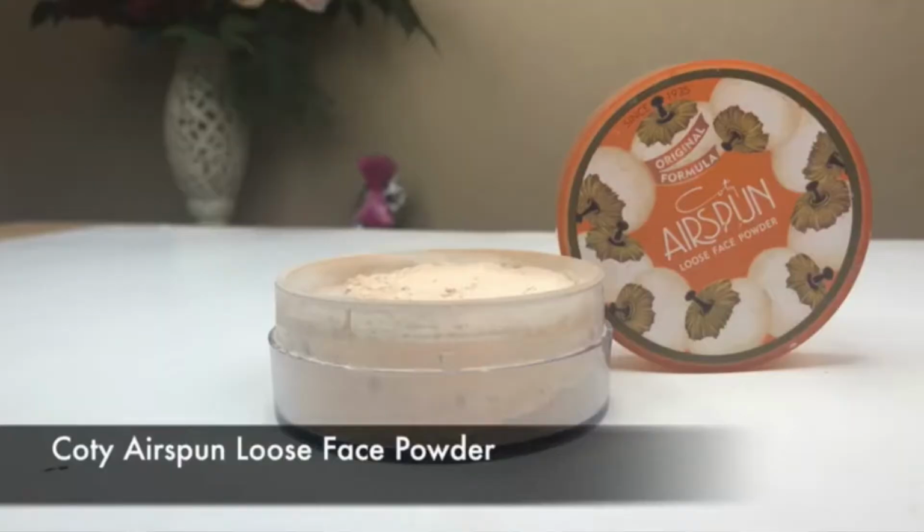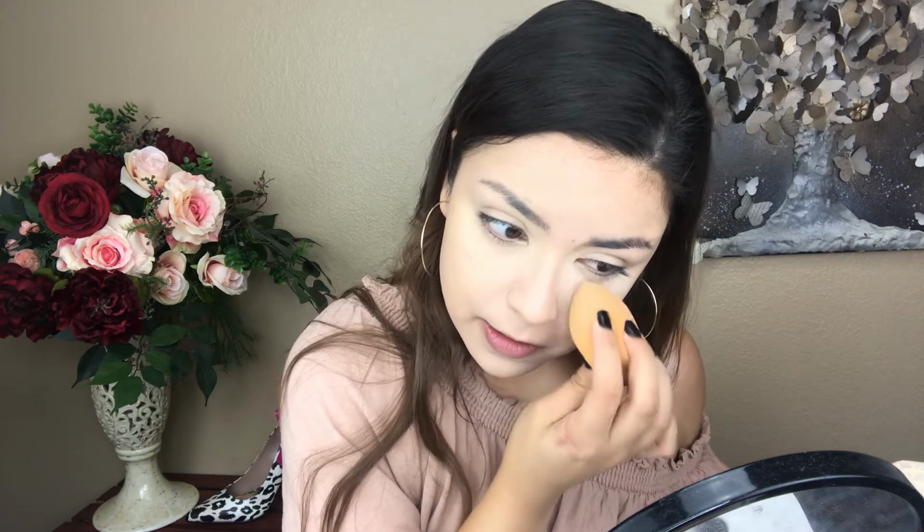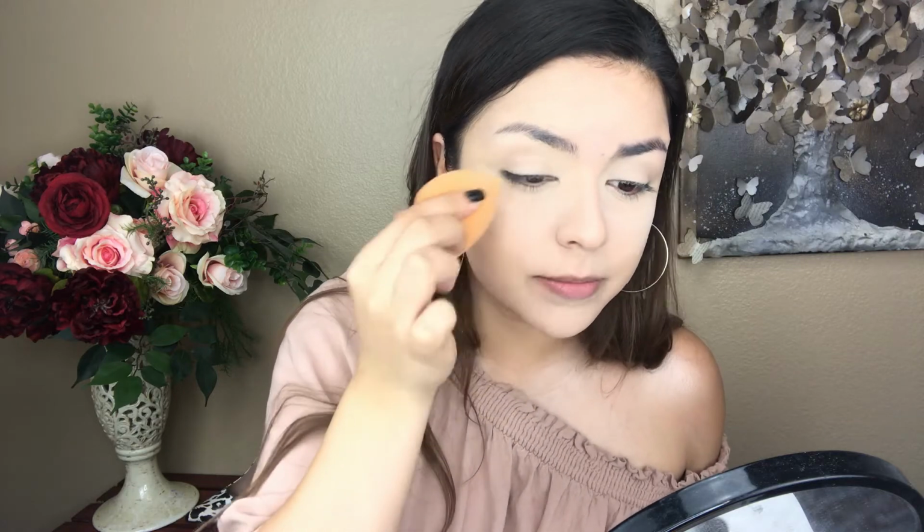And as soon as your concealer is laid out nice and creaseless, we're gonna follow up straight away with our powder. And I am using my Ride or Die, my Coty Airspun for that. And just really make sure that that is set in place. Just grab the powder with your sponge and then just lay it underneath your eyes, a little bit on your lids, on the other side. And as you can see, I'm not baking. I'm just setting the powder on my skin and really pressing it into my skin.